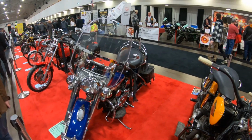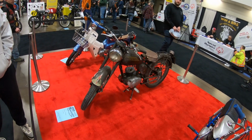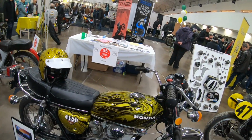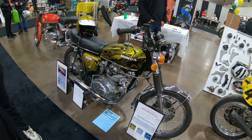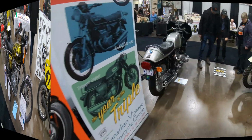Nice big windshield on that one. 53, but were they that tiny back then? Because I couldn't even sit on that thing. It looks like it was made for a kid. Is that one you can win? I love the old Honda. This is really nice. Now it's only 350, so you know it's not like that 79. It's original paint. Wow. That's pretty cool.